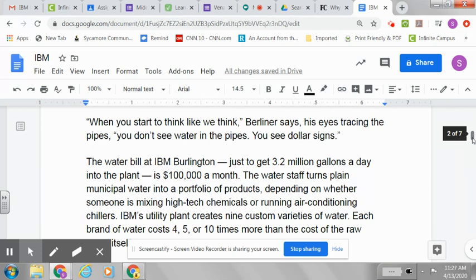Okay, and it said the water bill at IBM Burlington, just to get 3.2 million gallons a day, that's how much you're using every day, cost them $100,000 a month. That's just for their water bill.